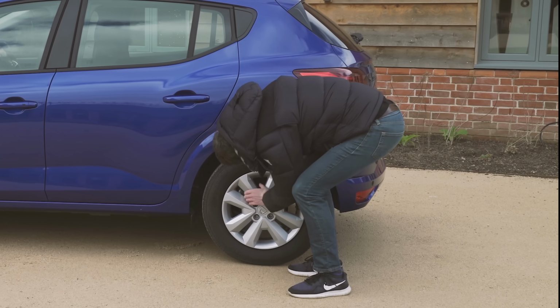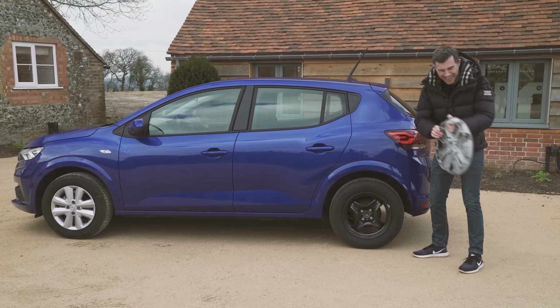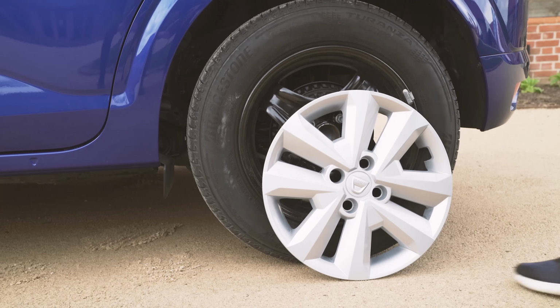Actually, that's what they look like underneath. You get different trims depending on which model you go for. But the entry-level car doesn't even bother with the trims. I'll just leave that there for now.